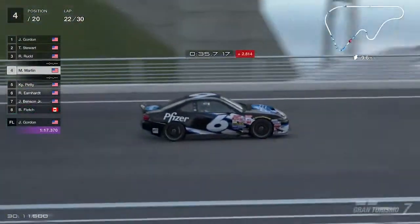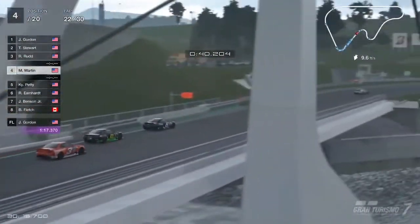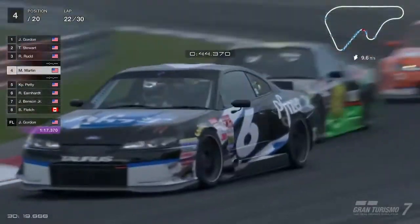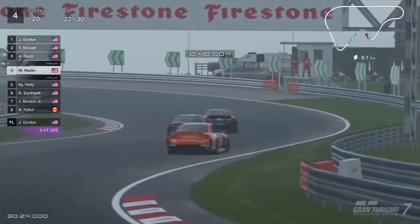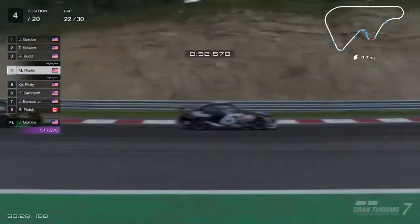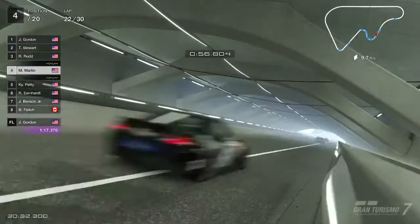Mark Martin's fallen back since getting passed by Ricky Rudd. Rudd's put about 5 or 6 car lengths between them. Now he's hunting down Tony Stewart. Ricky Rudd would love a second place finish. Who wouldn't love a second place finish?